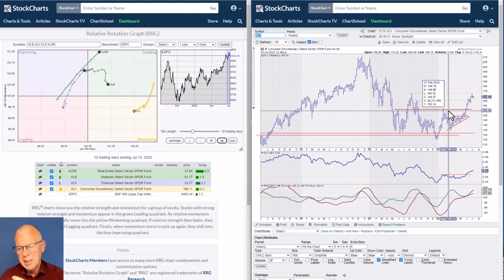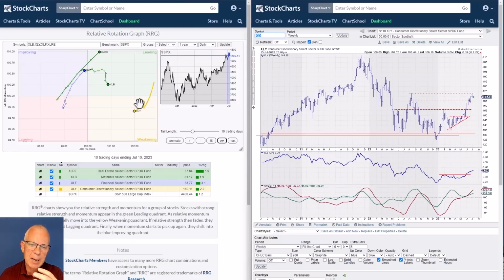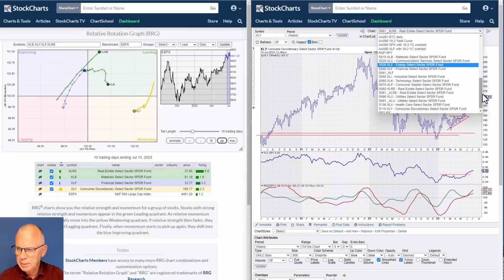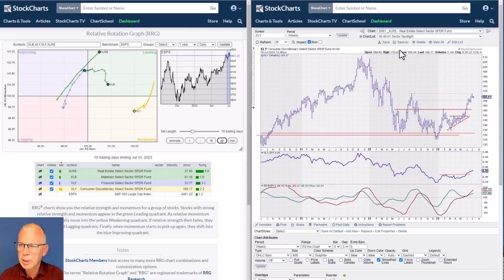So I'm taking this as an intermediate setback, and I'm expecting the tail for consumer discretionary to actually rotate back up inside the weakening quadrant and get back into leading and be one of the stronger sectors in the universe. I'm going to take a look at the real estate sector, because that's moving right into that leading quadrant. So I want to see how that is actually doing.